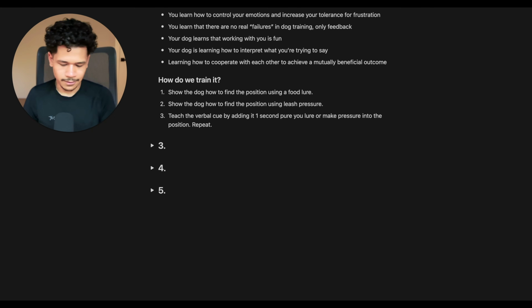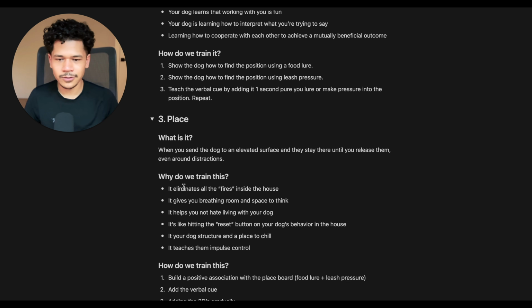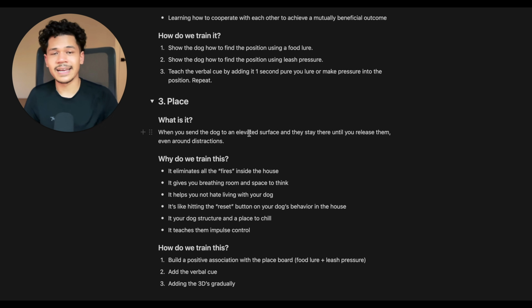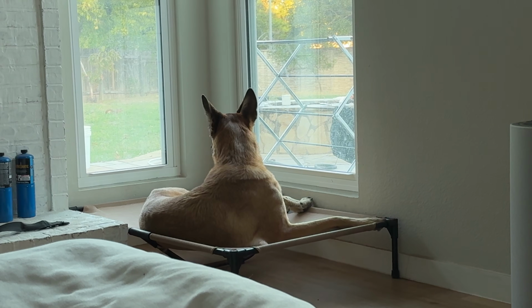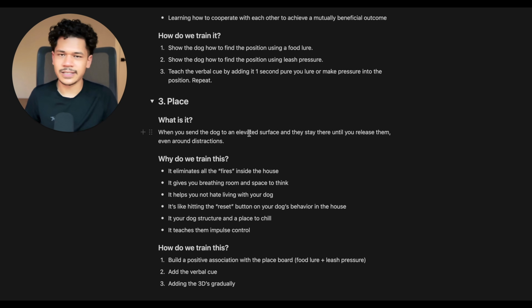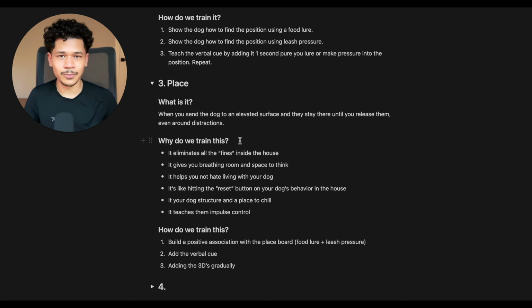Now, the next thing that we train is the place command. The place command is when you send the dog to an elevated surface and they stay there until you release them, even around distractions. So you've probably seen me use this inside the house, send the dog to an elevated dog bed, and they just stay there and they relax. Now, the reason this is one of the first things that I have our members train is because oftentimes when people come to me looking for training, their house is on fire.